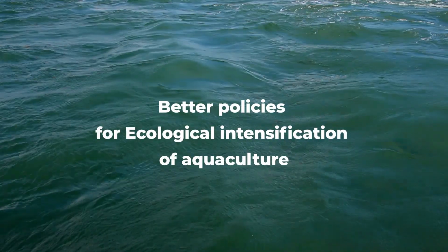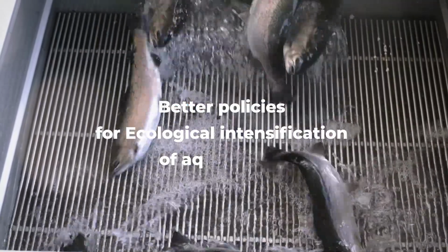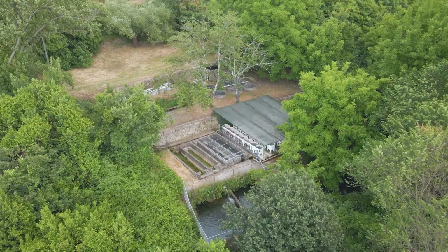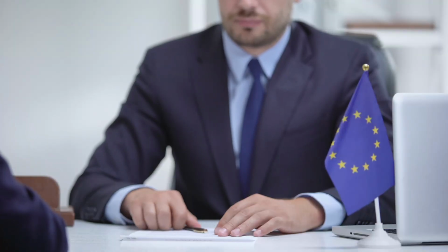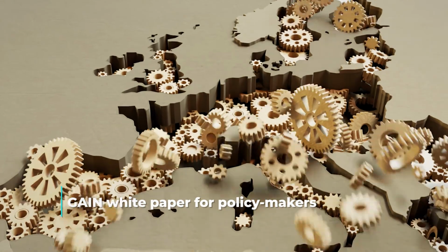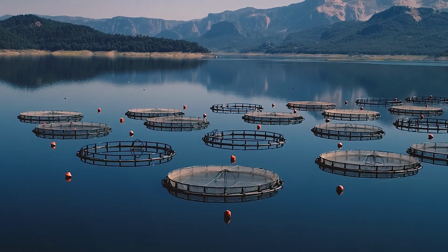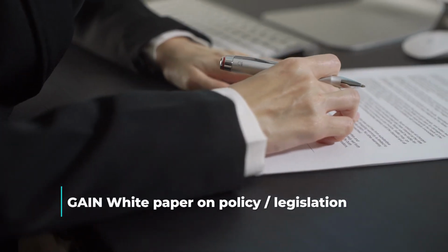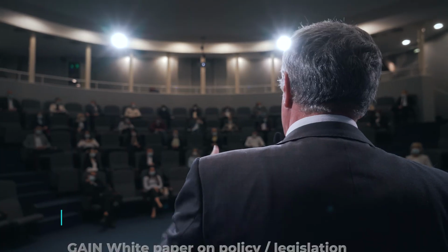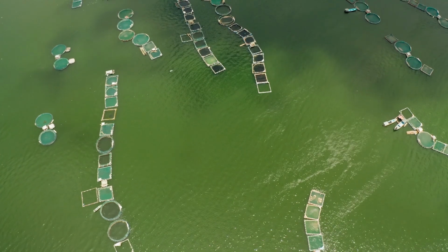The GAIN project paves the way for increasing production volumes, the profitability and the competitiveness of the aquaculture sector, while ensuring sustainability, fish welfare, and compliance with public regulations on food safety and environment. This needs to be supported by public policies. The GAIN white paper for policymakers provides key findings, recommendations, and valorization pathways for fostering the ecological intensification of aquaculture in Europe and beyond. The GAIN white paper on policy legislation contains recommendations for policy changes which could promote aquaculture ecological intensification by enhancing circularity.